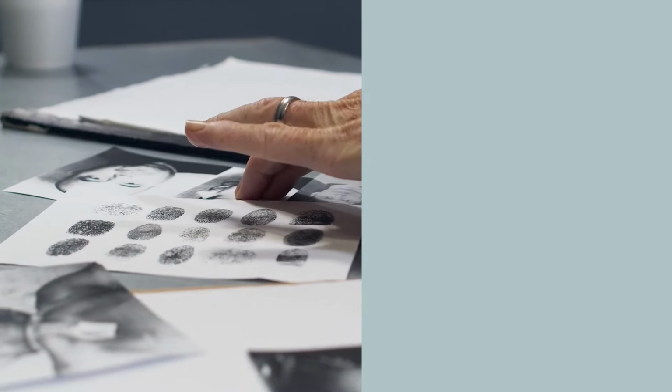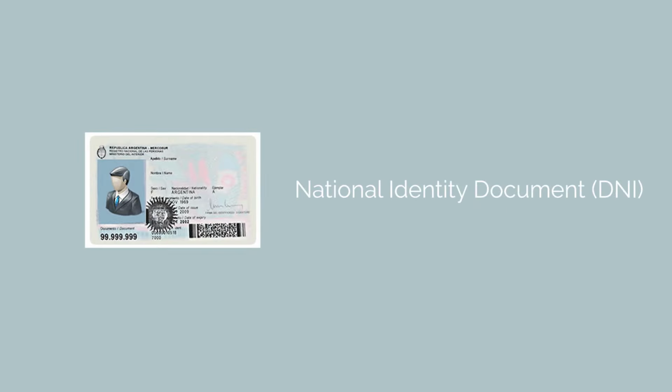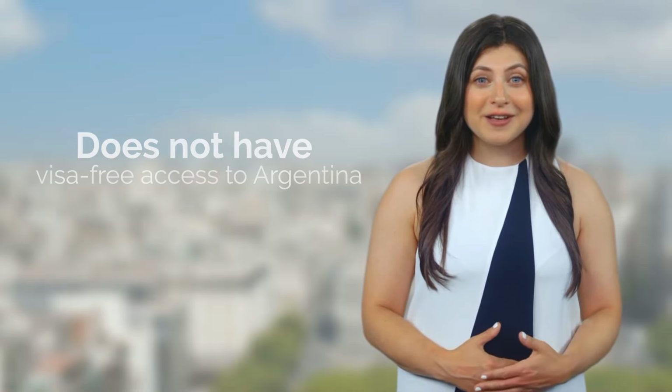Upon arrival in Argentina, you undergo a fingerprint and photo registration process. When you arrive, our team will go with you to the Argentina immigration department so you can submit the documentation for further processing. After a waiting period of approximately 90 days, you receive your national identity document, DNI, applying through an authorized company. If you are from a country that does not have visa-free access to Argentina, do not worry, the process is simple as well.